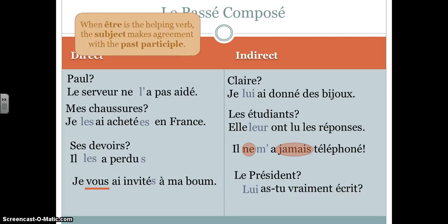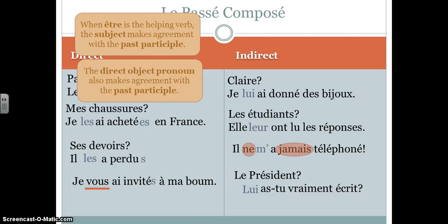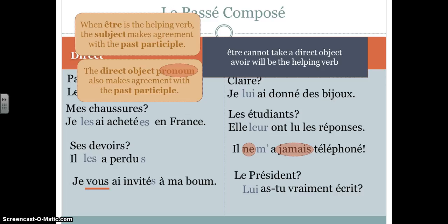Now, the question that you might have, or something we want to clarify, is remember when we were studying the passé composé without these pronouns, that you make agreement when être is the helping verb with the subject and the past participle. So I've bolded the key words. When être is the helping verb, the subject makes agreement with the past participle. That's why you don't make agreement with the subject when avoir. So what is different here? What's different here is that the direct object pronoun is making agreement with the past participle. Notice that it's just the direct object pronoun, so not a direct object noun, but a direct object pronoun. So one thing to note is, remember that être cannot take a direct object. So anytime you have a direct object pronoun, avoir will always be the helping verb.